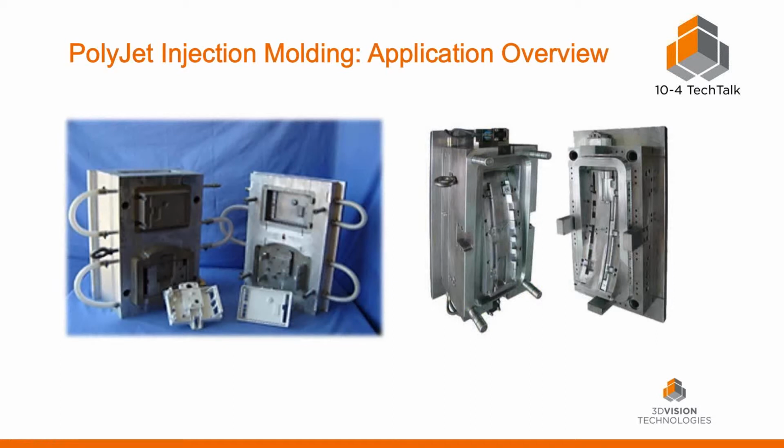For some more high-end or more complex molds, we'll include cams and slides to allow the mold to break apart, if you will, automatically to allow the part to pop out. And then we use an ejection system to get those parts out of the molds.